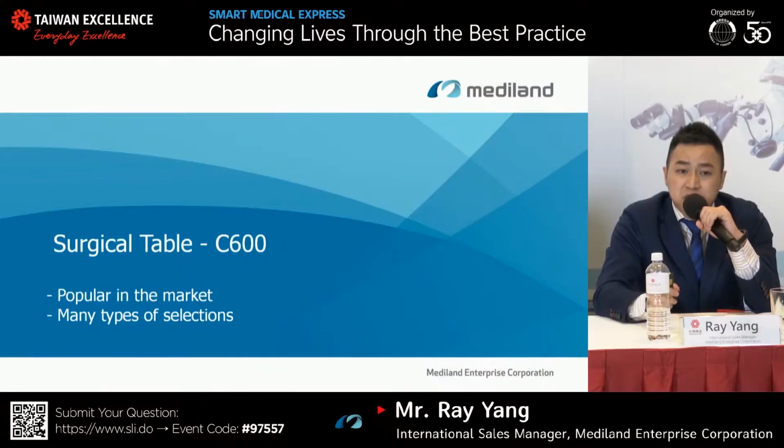Okay, this table, the C600, is the best-selling surgical table from Mediland. You know how long this model has served the market? 14 years. According to the statistics, we sell on average about 6 units every week, almost one unit per day. So it's extraordinary.